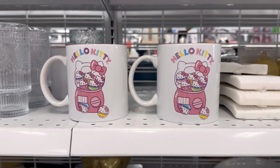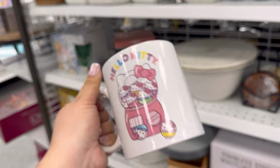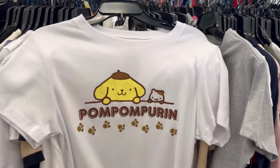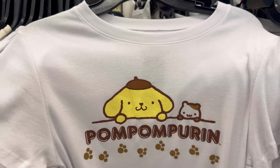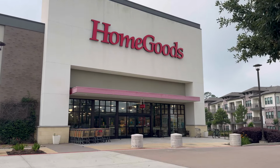Then I went to the Ross next door and I spotted these Hello Kitty mugs. This one was new. It was like a bunch of Hello Kitties in a gumball machine. They also had that duffel bag. And look at this palm print shirt, you guys. It was only $9.99.